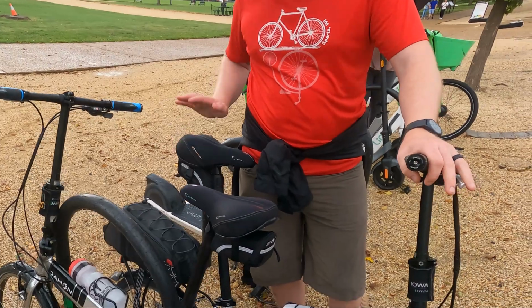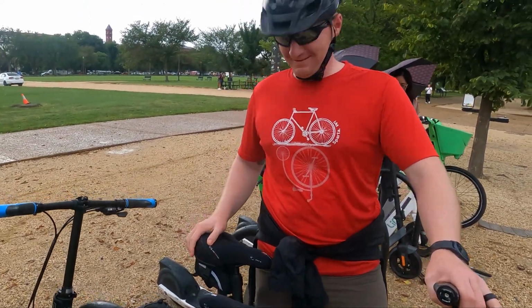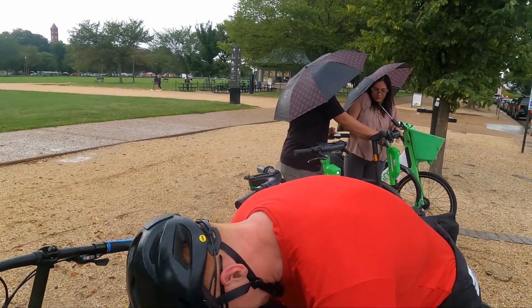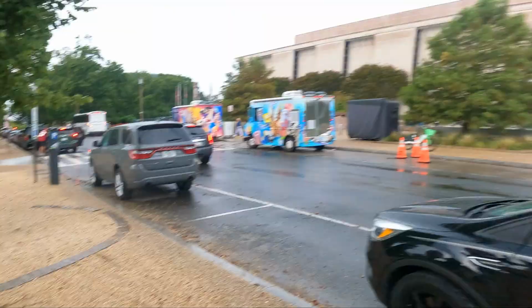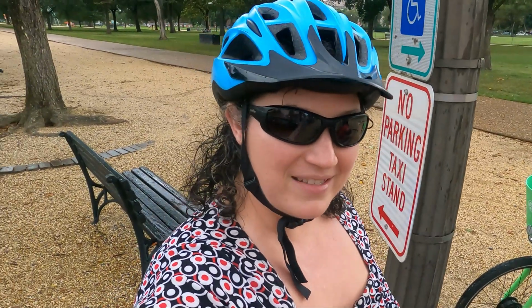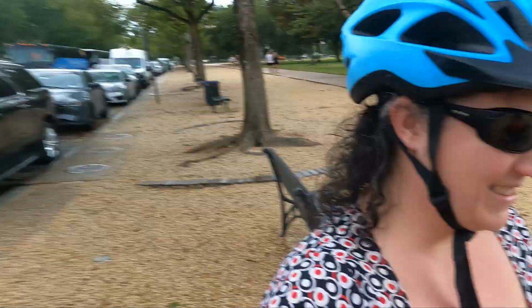Let it rain, and now our seats are soaking wet. Yay! So we're either gonna have wet butts, or Eric's tying his coat around his waist. That's what I'm doing. And I very well might do the exact same thing. So we shall see. On to get a beer, I think. Oh, yeah.